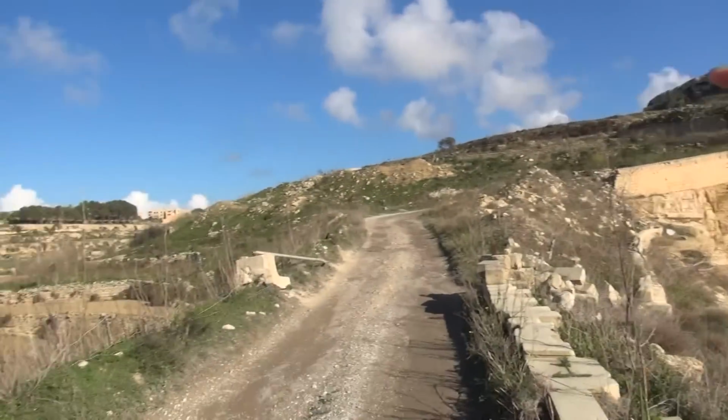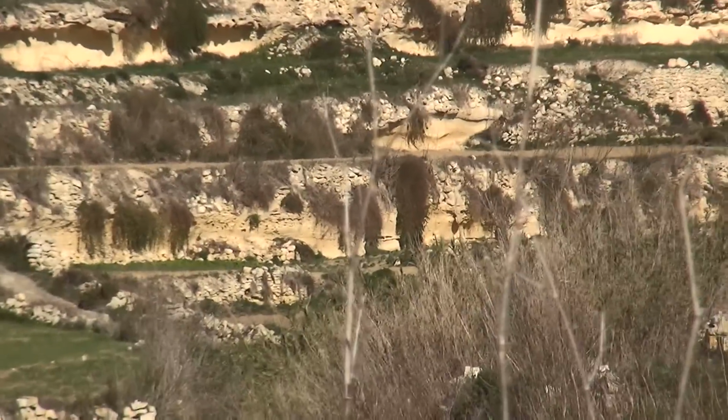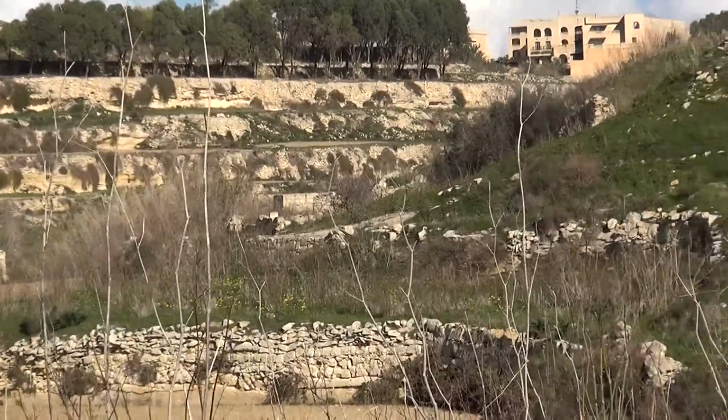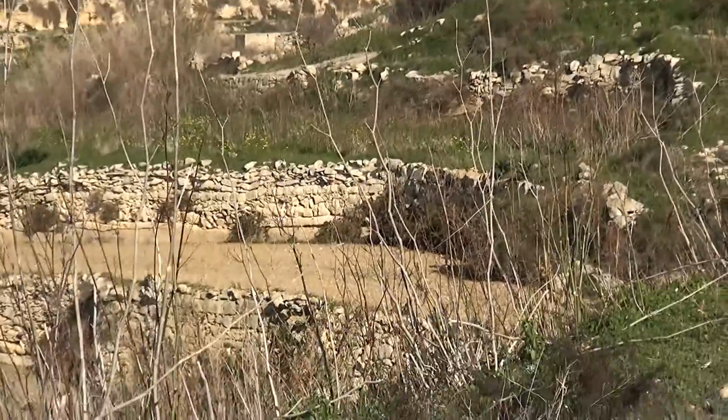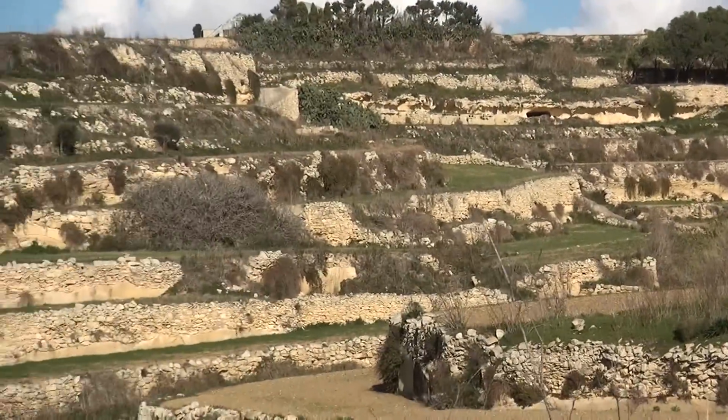You can see a cave up there. See where the line of trees is and then downwind level? A cave? Yep. Am I looking at it? I'm not sure. I can't make out what I'm filming because the screen is completely washed out. There's lots and lots of caves around here too, which the farmers would use as their sort of summer abode.